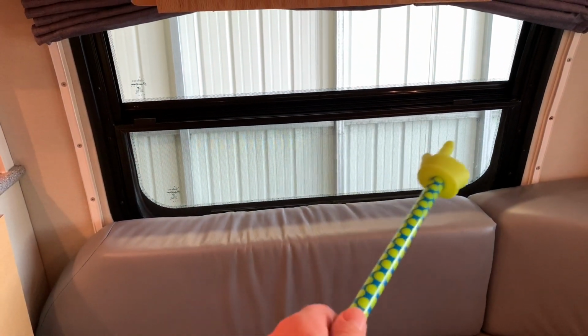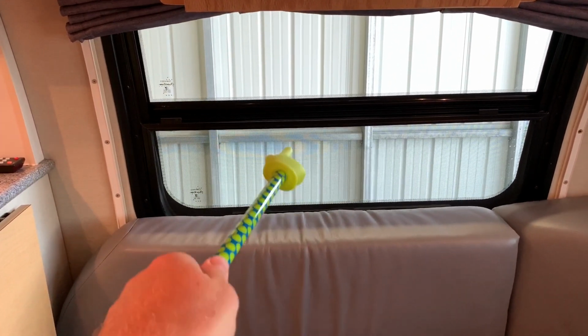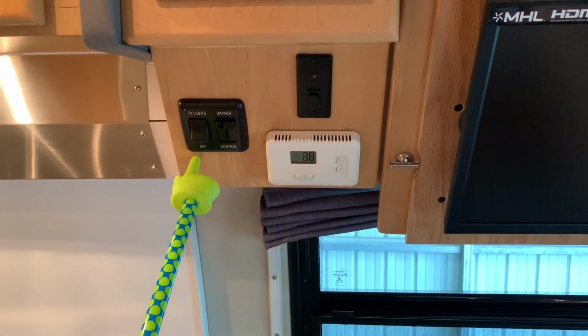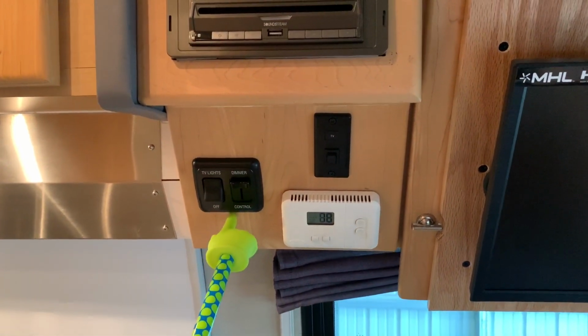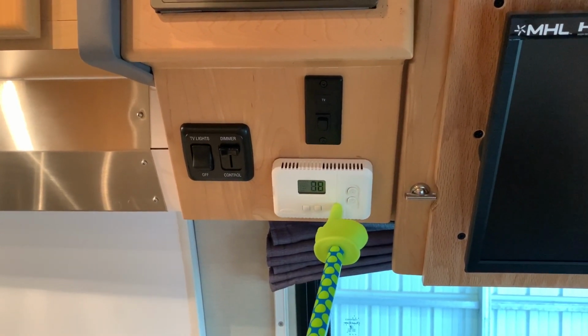Side windows back here. Both of these lower portions open. The top portion is fixed. The lower portion kind of cranks out a little bit. It is screened. Dimmer switch for back here in the bedroom, and set the mood back here if you want. If the campers are rocking, don't come a knocking.